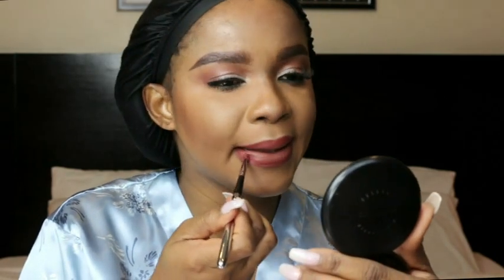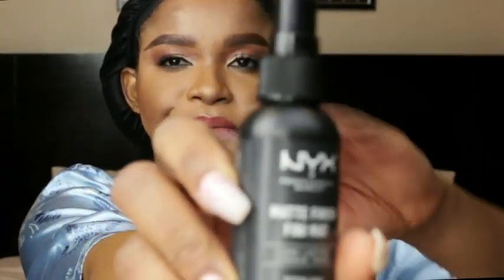Apply it on the side of my lips. And I go into the lip palette and apply this terracotta color right here, number 3, on the outer corner of my lips. Blend it all together. Then to finish off my lip, I go in with a NYX matte finish setting spray. I'm about that matte look today.